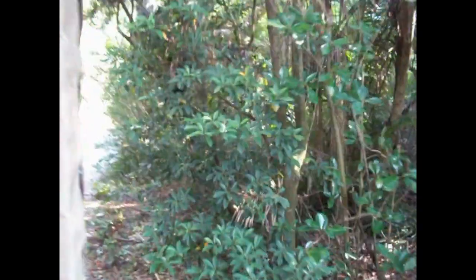Now, I love taking this shortcut because if you look to your left, sometimes in this clearing here, you get a glimpse of mandrill monkeys running along back there. Mandrills are very shy and reclusive, so difficult to see them sometimes. The most colorful monkey in the world, the largest monkey in Africa.